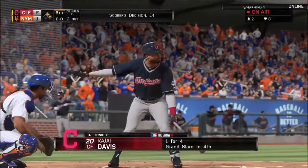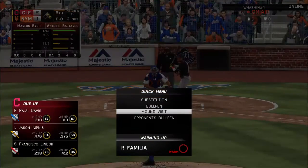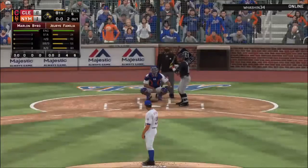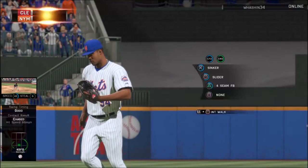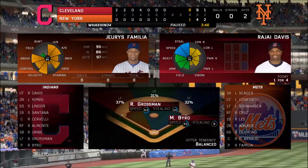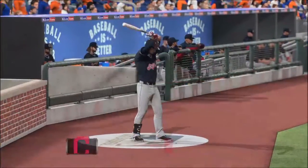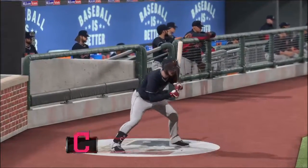Rajai Davis gets another shot, and if you remember, he hit a round tripper back in the fourth. Jerry Familia will come on in relief now as he'll make his 10th appearance of the season. Matt Joyce will start to loosen up in the on-deck circle as he'll bat with 2 on and 2 out here.